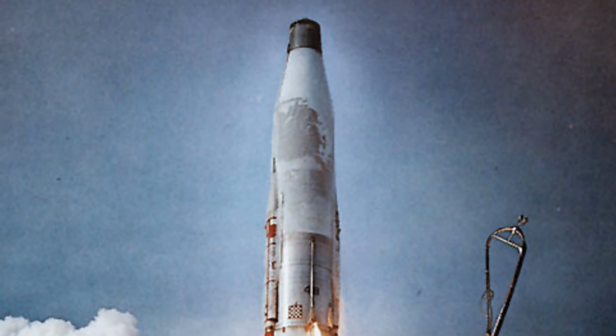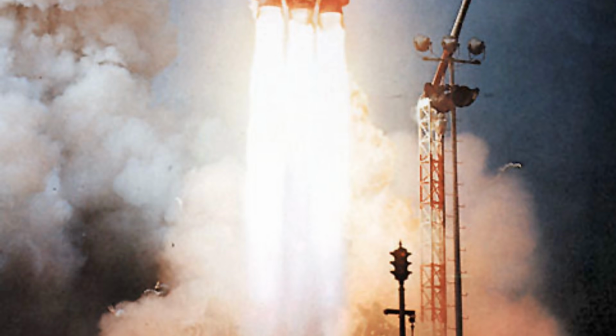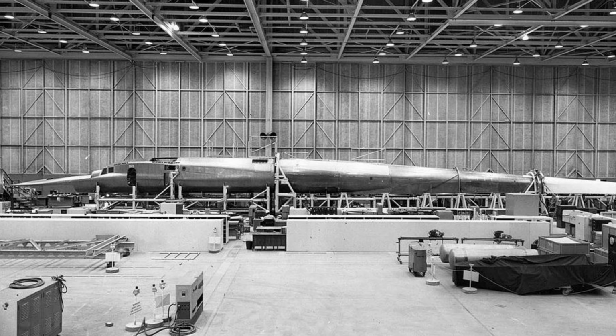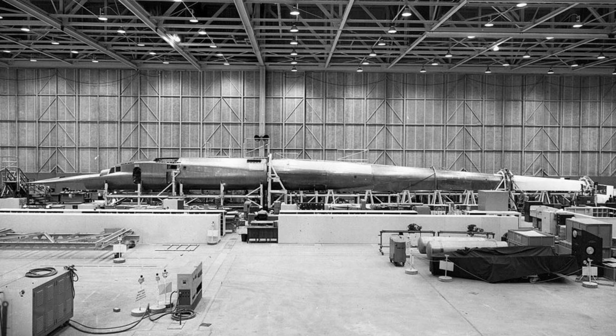And as a delivery system for nuclear bombs, the rapidly developing nuclear missiles were more effective. Fleets of supersonic high-altitude bombers were simply not worth the expense. The B-70 program was canceled in 1959.